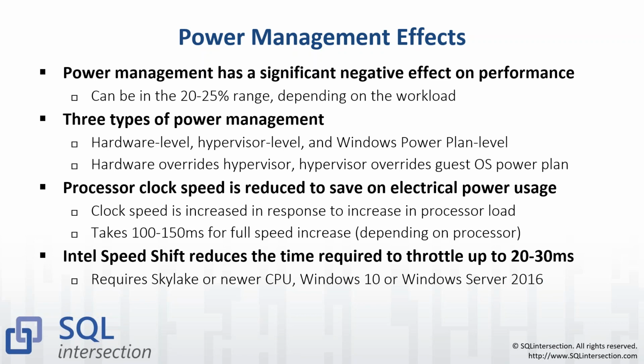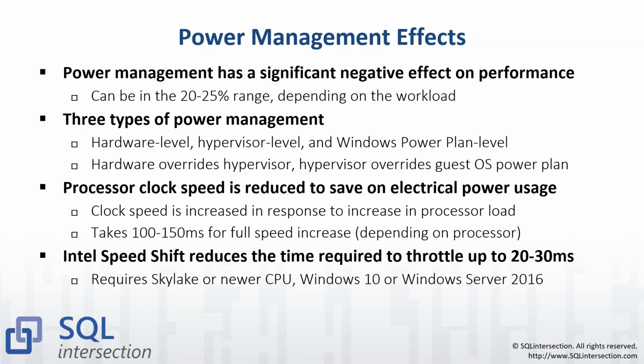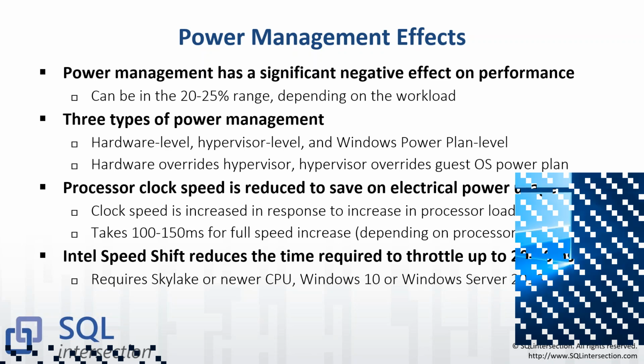Now, Intel has a feature on the latest Skylake processors called Speed Shift. It's different from SpeedStep that you might have heard of. But if you've got Speed Shift enabled in the BIOS and you're running Windows Server 2016 or Windows 10, then it reduces the time it takes to throttle up to only 20 to 30 milliseconds. So that reduces the hit you take from power management. But again, for the mission-critical database server, just don't have power management enabled at all, and you deal with this problem.